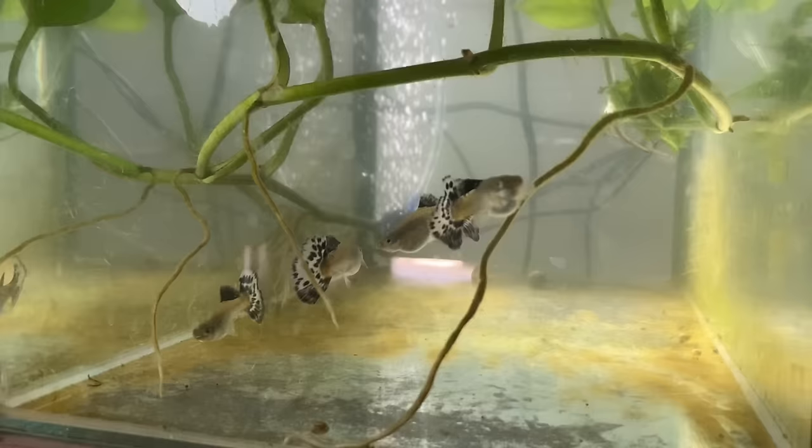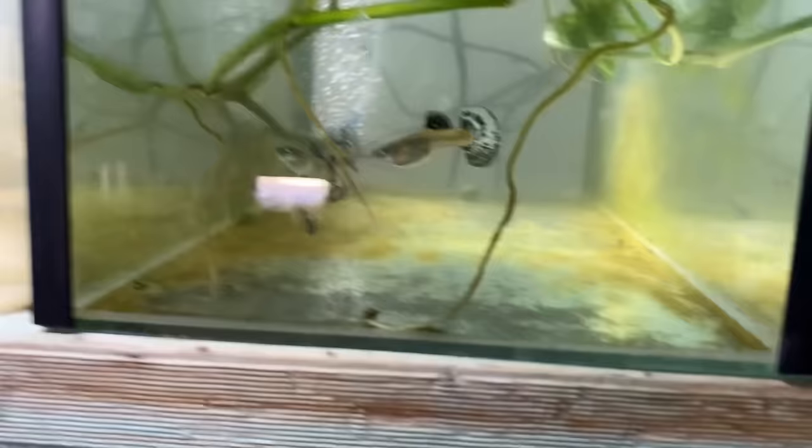So this one is called a... Oh, yeah. Can you see the color? Yeah. It's supposed to be a bit kind of blue. Yeah, it's got like a blue tinge.